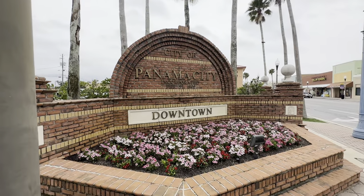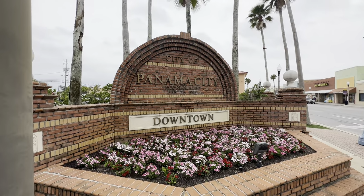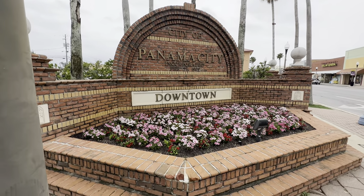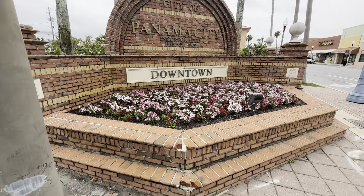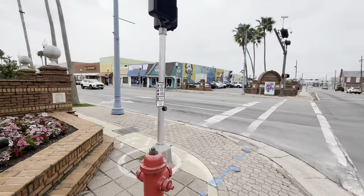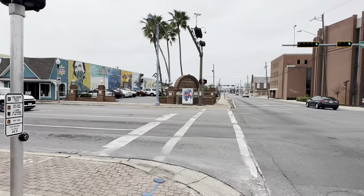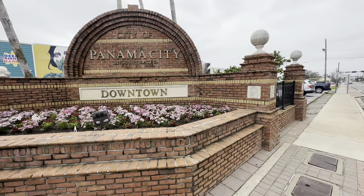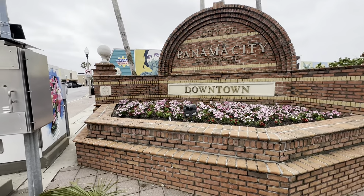As we were driving into town, one of the first things we passed was this City of Panama City downtown sign they've got up with the flower bed inside. And there's also another one directly across the street over there. Okay, I just crossed the street, so here's a better look at that other one over here.